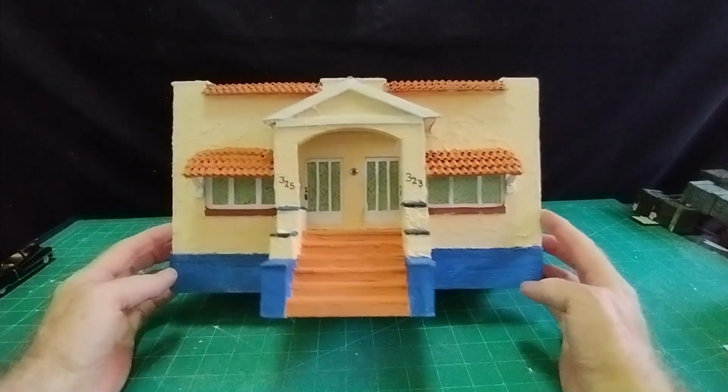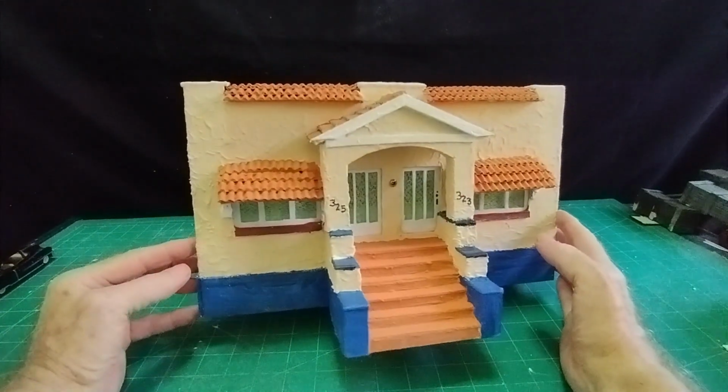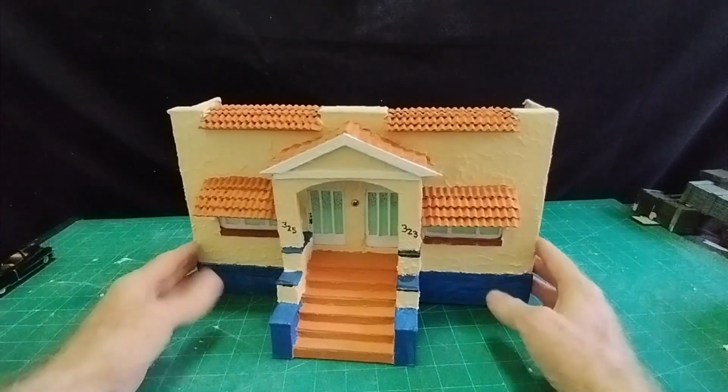Have a go yourself. If you'd like one of Jane and Jess's house, then please have a go.